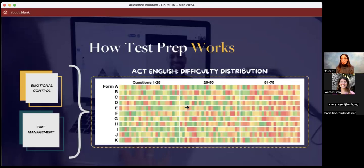Another thing, this is from the ACT, how test prep works. You want to think of emotional control and time management. The ACT English section is 45 minutes long for 75 questions, okay? So this is a heat map of the difficulty of questions. Green is easy, red is hard, yellow is in between.